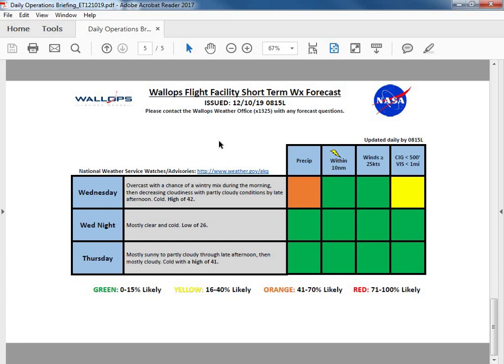Wednesday night, mostly clear and cold, low of 26 degrees. And for Thursday, mostly sunny and partly cloudy through late afternoon, then mostly cloudy, cold with a high of 41 degrees on Thursday. Green chart across the board.